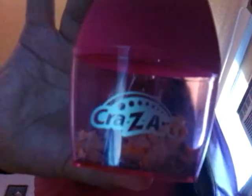And here's the other one too. I also got pencils. And I also got a pink crazy art sharpener. Crazy art sharpener. I also got this crown box. And it has stuff in it. So let's go show you.